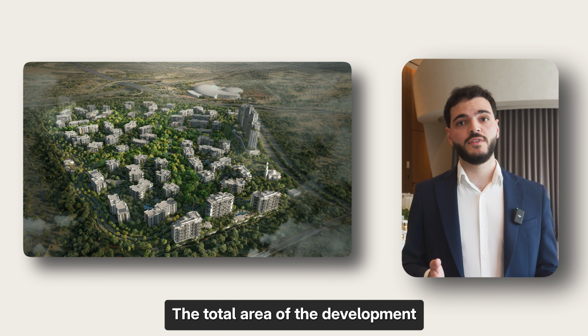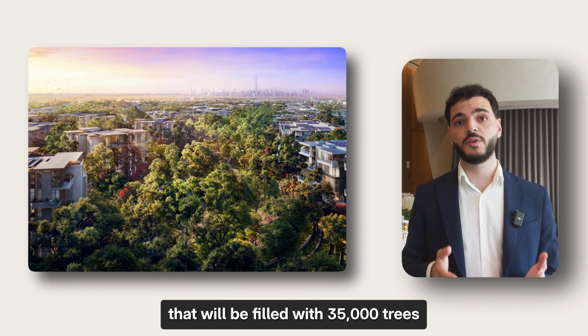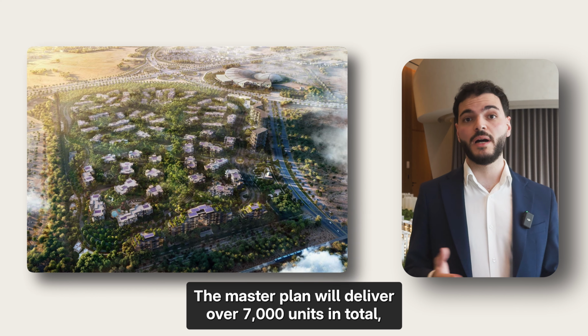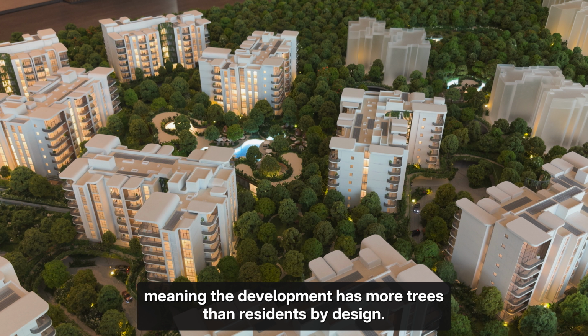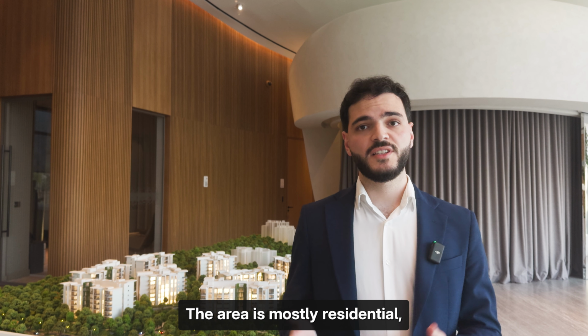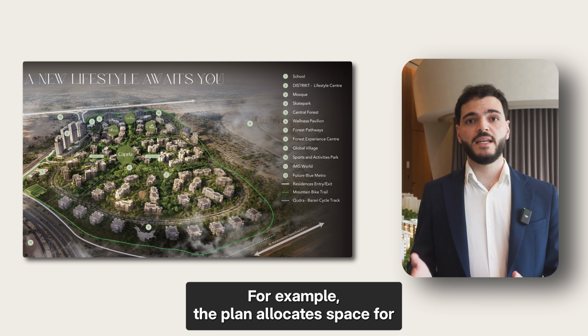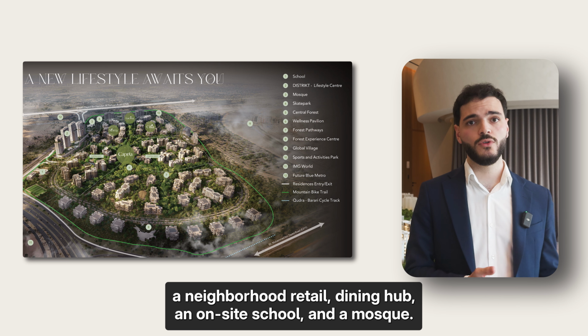The total area of the development is 738,000 square meters that will be filled with 35,000 trees and over 20 bird species. The master plan will deliver over 7,000 units in total, meaning the development has more trees than residents by design. The area is mostly residential with low-rise buildings and community amenities. For example, the plan allocates space for neighborhood retail, dining hub, an on-site school, and a mosque.